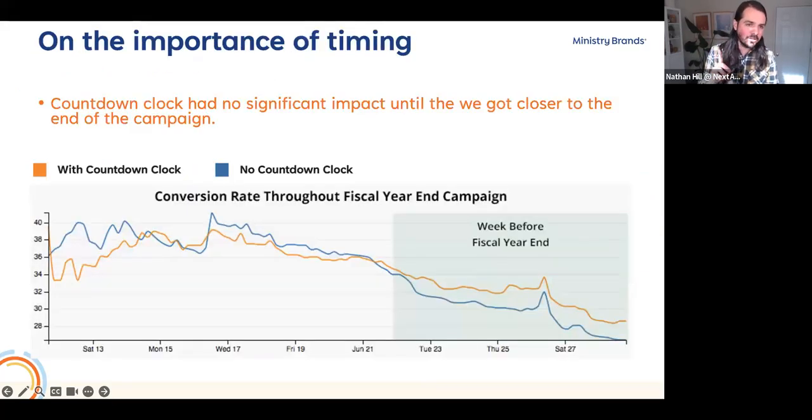One important point to note about countdown clocks is when to implement them. Because if you turn a countdown clock on your donation page today, it's going to say that there are 31 days left to make that year-end gift, which does not help drive urgency. In fact, it might harm your results.